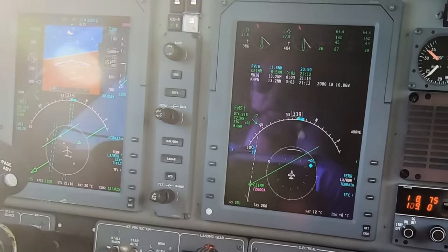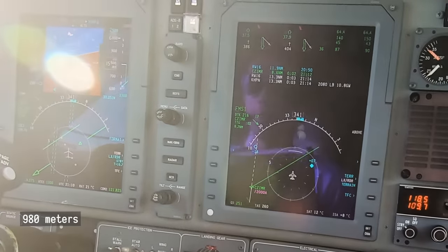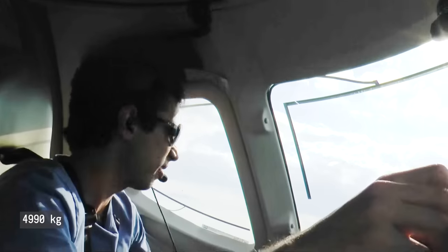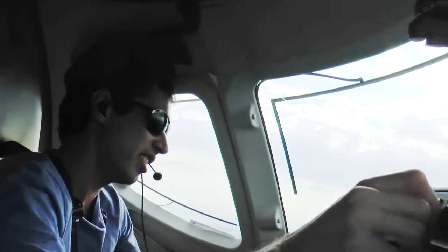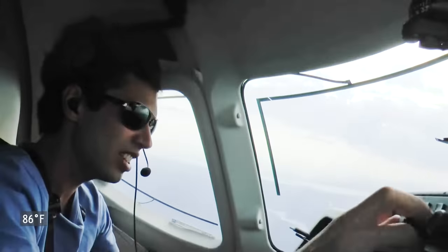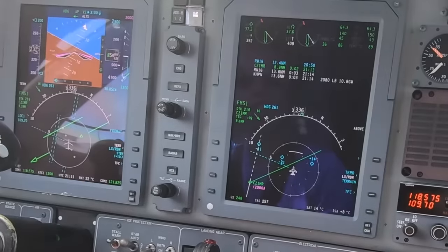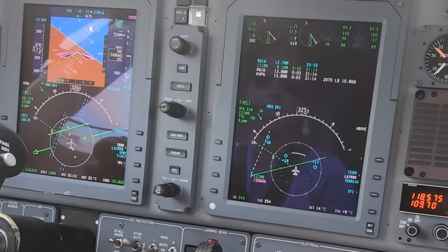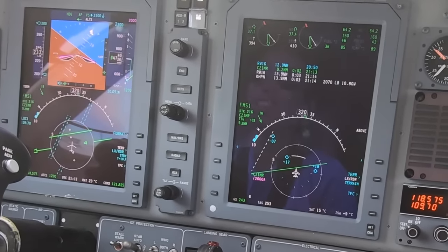Our landing distance is 3,214 feet. And that's at 11,000 pounds, basically almost our max landing weight of 11.6, and 30 degrees Celsius. It's pretty warm. 3,200 feet, taking into account that we would land 1,000 feet down the runway.